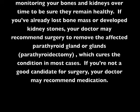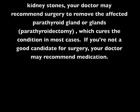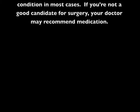Medications. Sensipar, which has been shown to lower calcium levels in the blood by reducing production of PTH, may be effective for some people with hyperparathyroidism. If you've developed osteoporosis, taking medications called bisphosphonates, such as alendronate, risedronate, or ibandronate, may preserve bone mass in your spine and hip, reducing your risk of fractures.